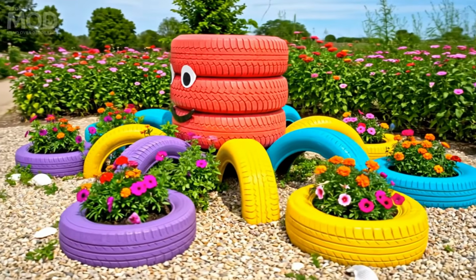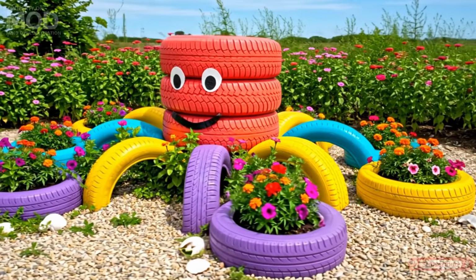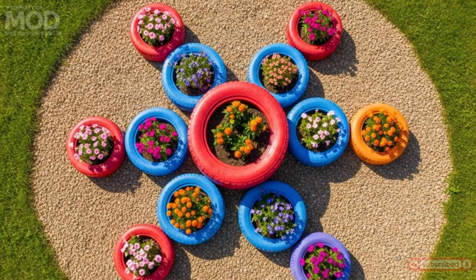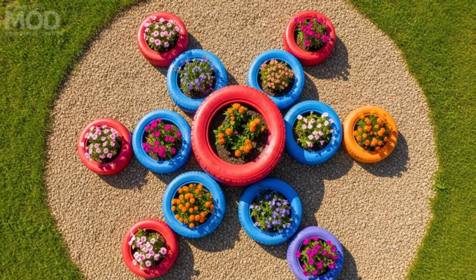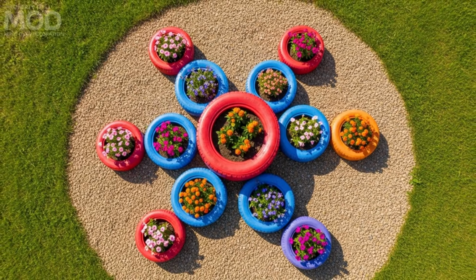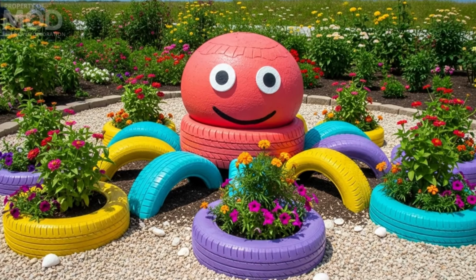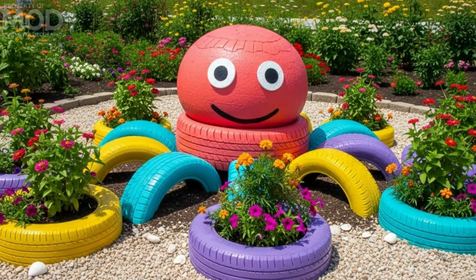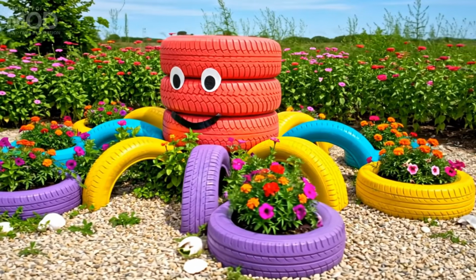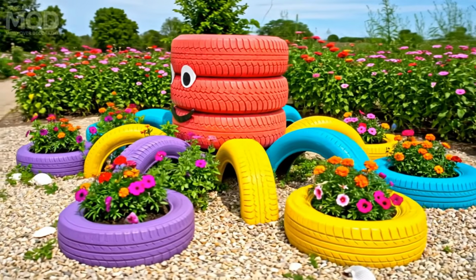In the middle of the garden, where laughter seems to bloom as easily as flowers, something extraordinary rests upon the earth. An octopus made not of ocean waves, but of old rubber and imagination. Once black and lifeless, these tires have been reborn into something joyful. Painted in coral pinks and ocean blues, their curves twist playfully across the ground, like living arms reaching out to hug the garden. In the center, from the octopus's head, flowers spill over, zinnias, petunias, and marigolds dancing together in the summer breeze.